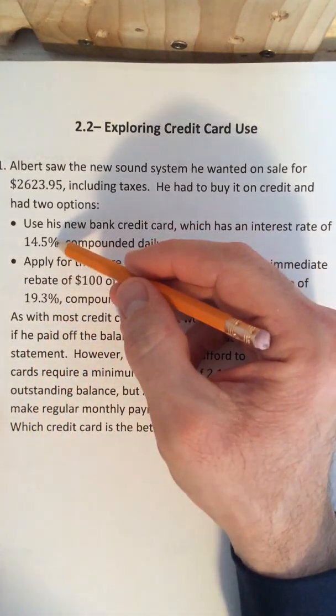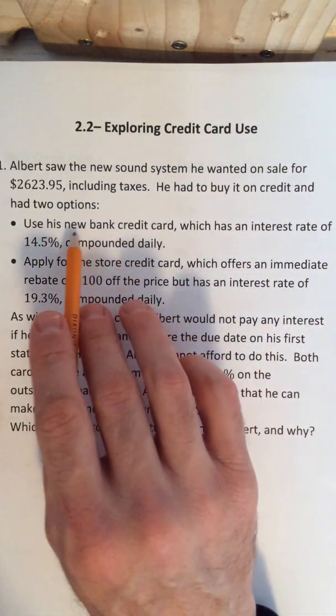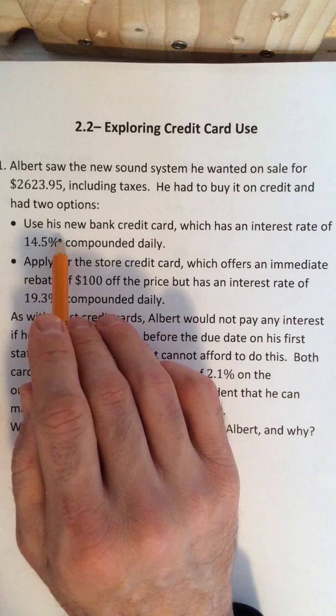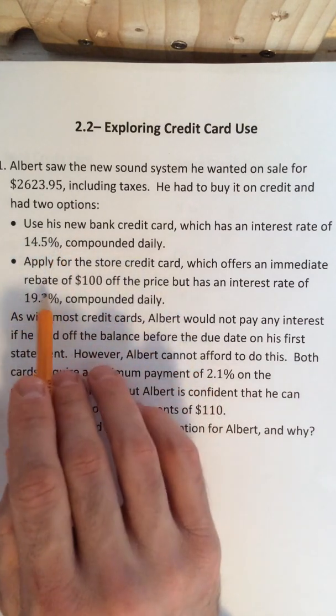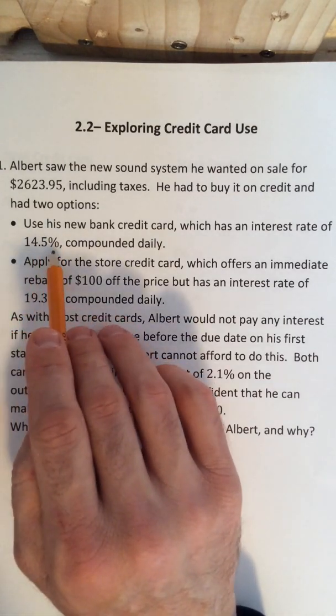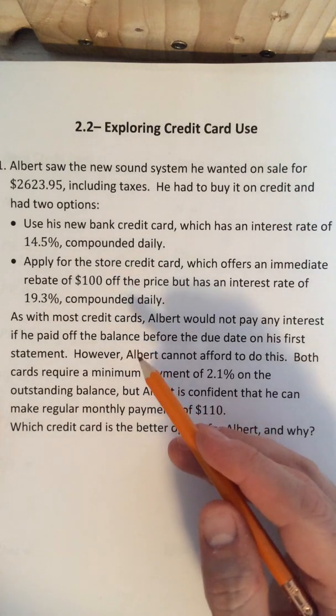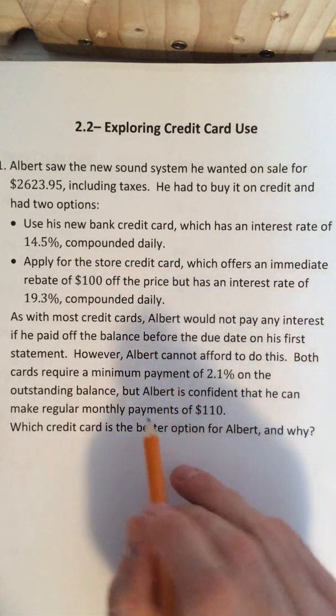Now, initially, when I look at this, it's more likely that his new bank card is going to be better to use because the interest rate is quite a bit lower. So with a lower interest rate, this means you'll actually pay less in the end when interest is accumulating.